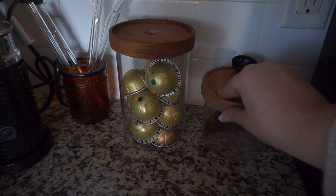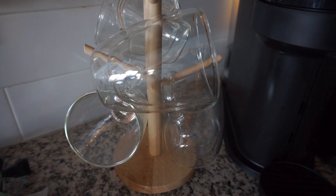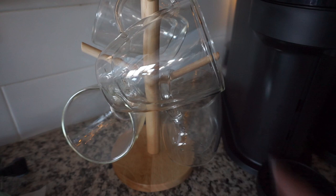We need to grab some of that, but we have a tablespoon right on top, always to measure out my nut pods or measure out his coffee, and then he's got his own coffee machine as well. And then you cannot go wrong with a glass mug. I just love being able to see my creamer inside. I just think that's so much fun. I love being able to see my coffee. It's so aesthetic, and I found these mugs as well as the mug tree at Target as well, so that was a perfect little touch for my little coffee station.